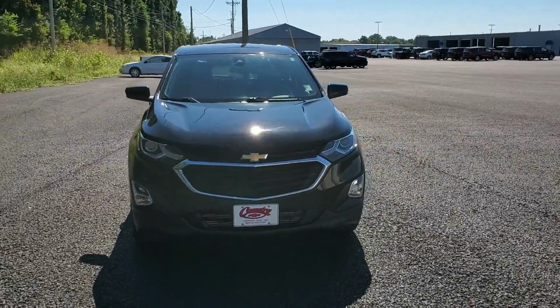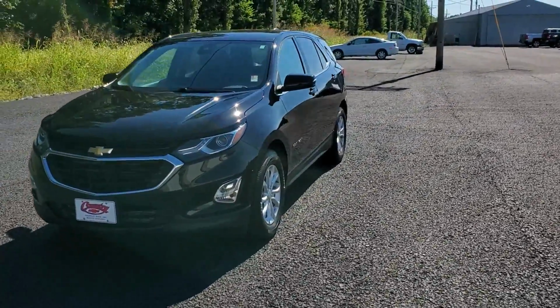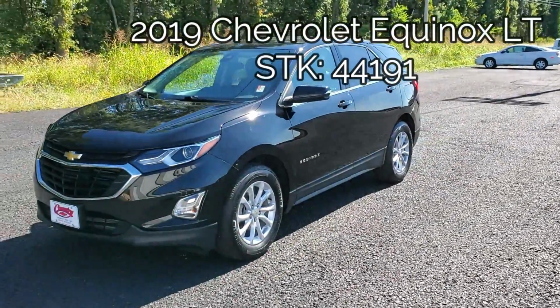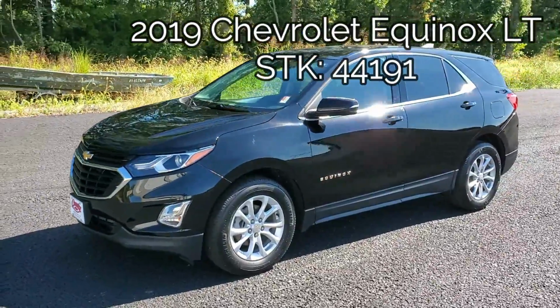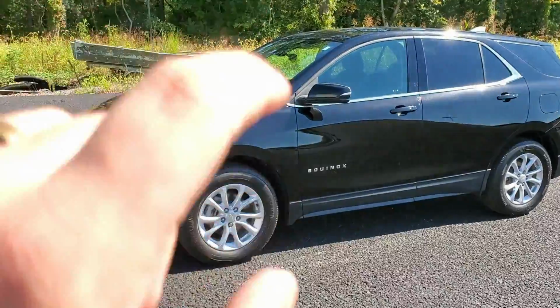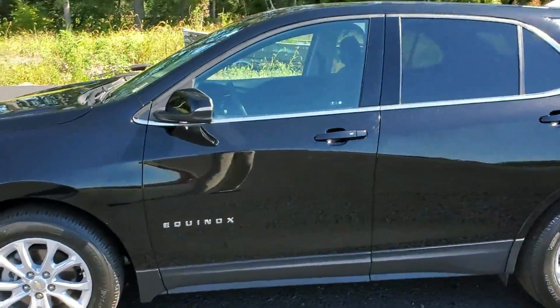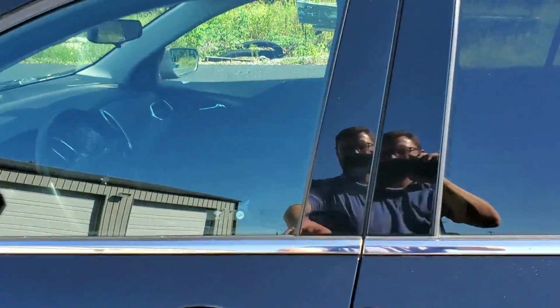It is another beautiful day here in Benton, Kentucky at Country Chevrolet. Today I have a 2019 Chevy Equinox LT. This comes in a beautiful mosaic metallic. I mean, it sparkles in the sun. It has a 1.5 liter 4-cylinder engine and a 6-speed automatic transmission.